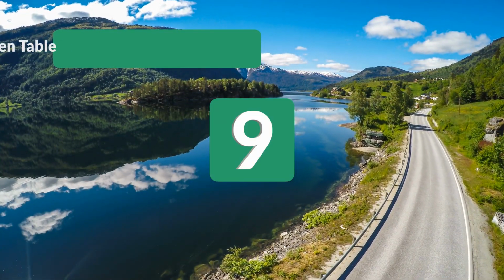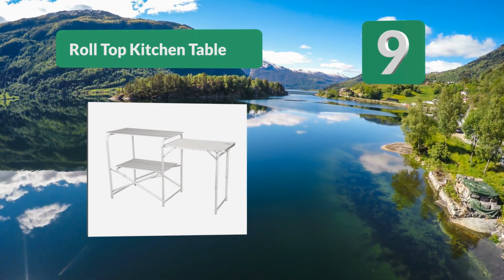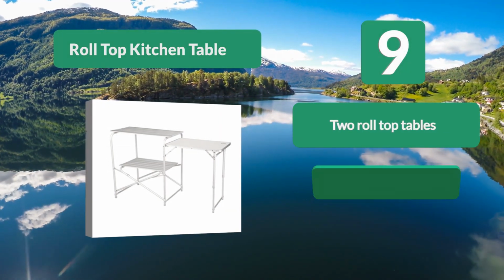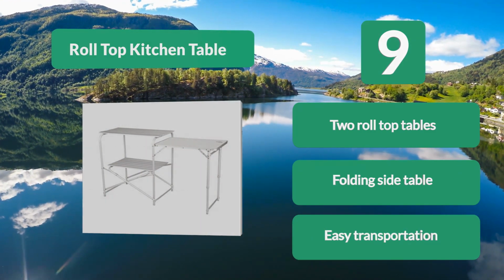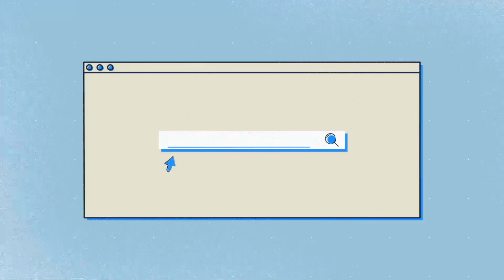Number 9. Roll-top kitchen table, long design. This camp kitchen setup has 2 aluminum roll-top tables, and a fold-out table to provide even more space. It features an easy setup and can be constructed in under 1 minute. The entire setup folds down and can be placed in a bag for easy transportation. 2 roll-top tables. Folding side table. Easy transportation.